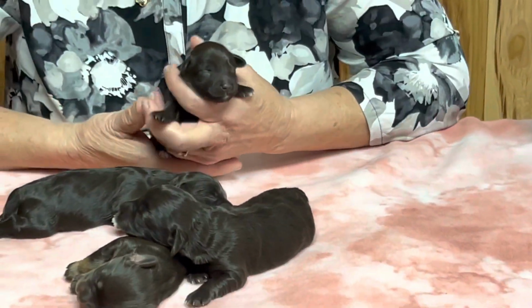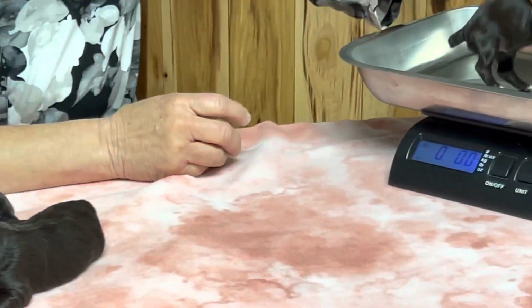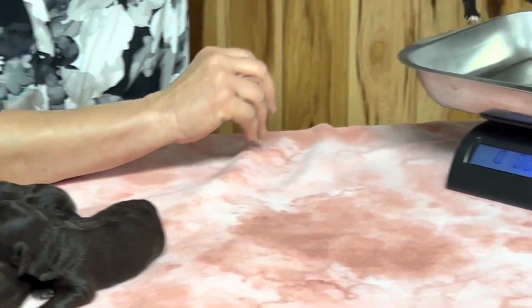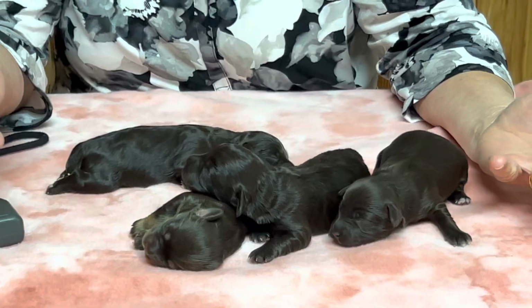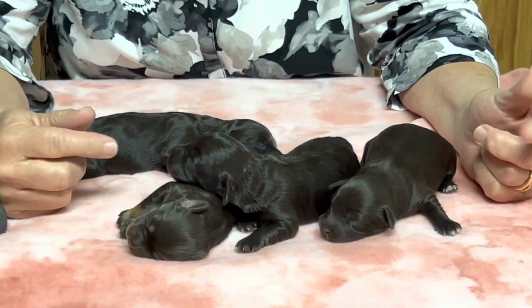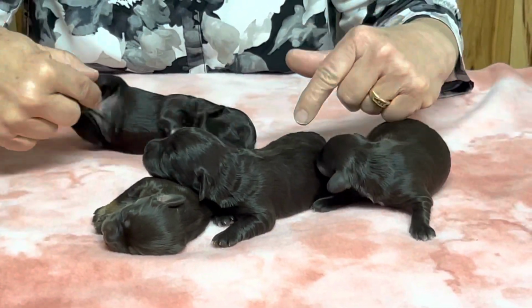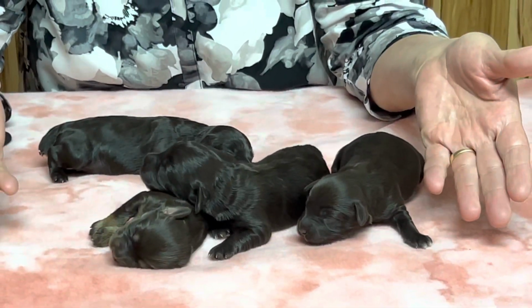So let me turn this on and we'll see what he weighs. I'm gonna keep you warm. Okay, so today at almost a week old, he has 10.2 ounces. And this litter should weigh someplace between 10 and 16 pounds. Bridget is not 16 pounds, but because there's a couple bigger pups in here, I'd say that's a good spread, somewhere between 10 and 16 pounds.